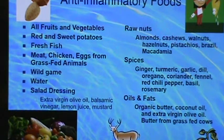Salad dressings. Best ones, here we go. Extra virgin olive oil, balsamic vinegar, lemon juice, mustard. All de-inflaming. Raw nuts: almonds, cashews, walnuts, hazelnuts, pistachios, Brazil nuts, macadamia nuts. Fantastic. They're good sources of omega-3, good fatty acids, and you get some good protein from them also. Really good snacks. Like I love cashews. As a snack, I keep them next to my desk. So rather than reaching for, like I used to, some kind of sugary thing, which actually makes me more hungry, I have a big jar of cashews from Costco. Every time I get a couple cashews, it satisfies me. I get protein. I'm healthier because of that.